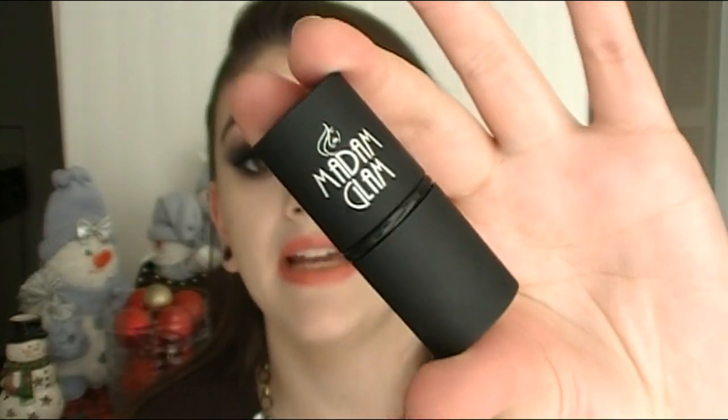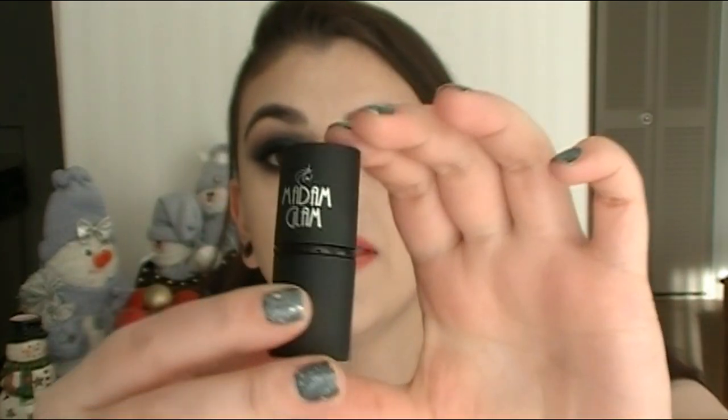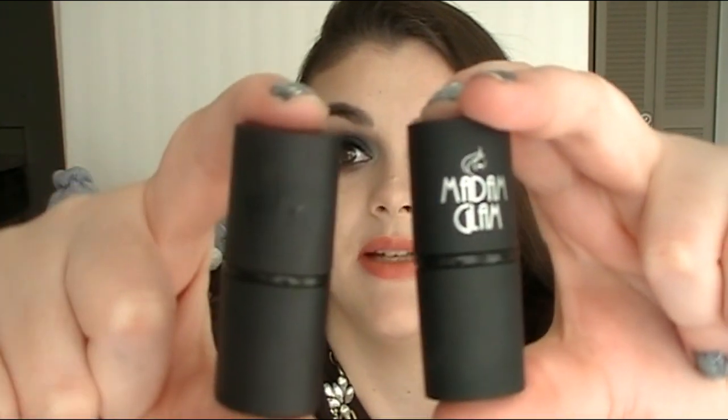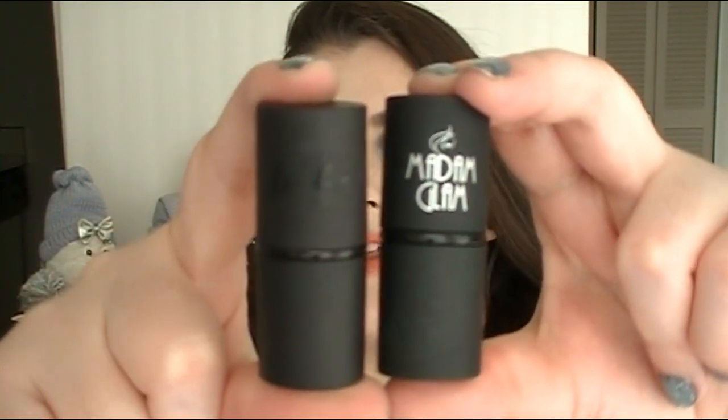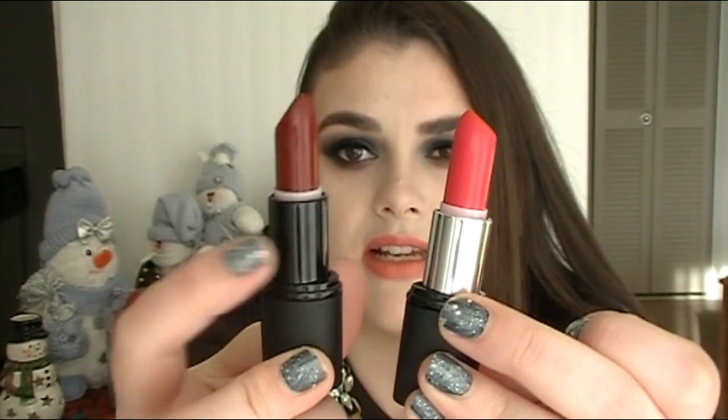So here's what the packaging looks like. These are so cute. I love the little Madam Glam sign on there, and they're just nice and sleek and black. They feel like something from NARS, high end. You guys, these are the exact same package of these Sleek lipsticks. Let me show you. Here's a Sleek lipstick on this side, and this is the Madam Glam. So they must use the same manufacturer of the lipstick. So they're the exact same thing, exact same amount of product. Let me just show you side by side. The only difference is that the Madam Glam has this silver here, and this is just a black.